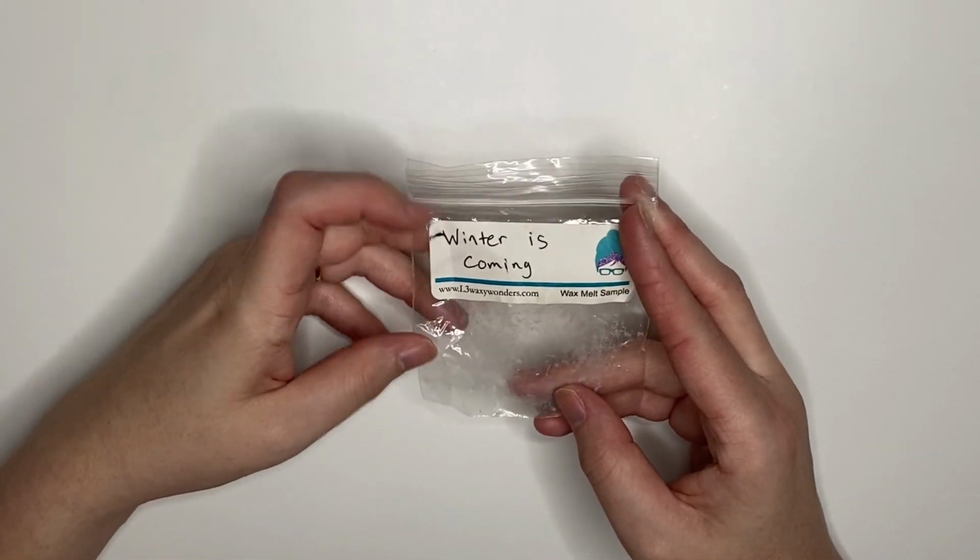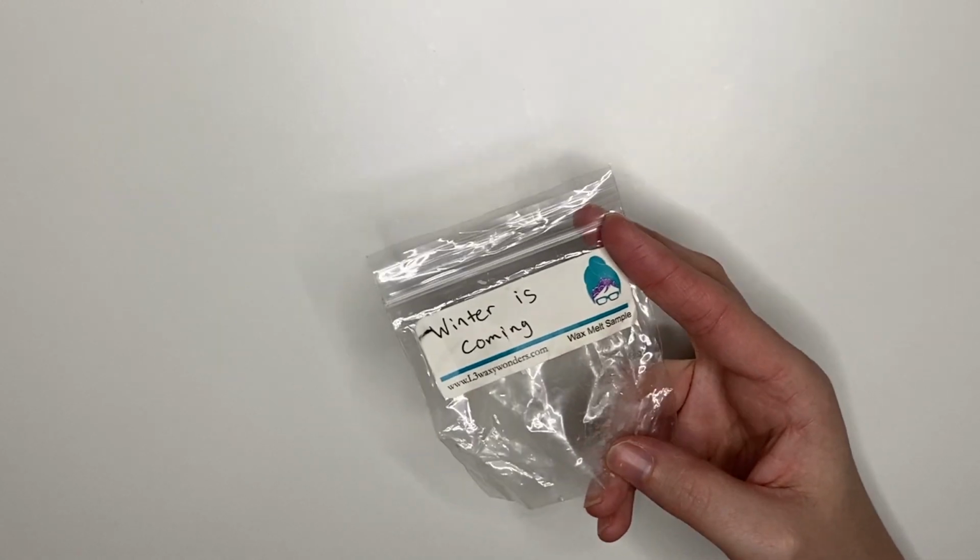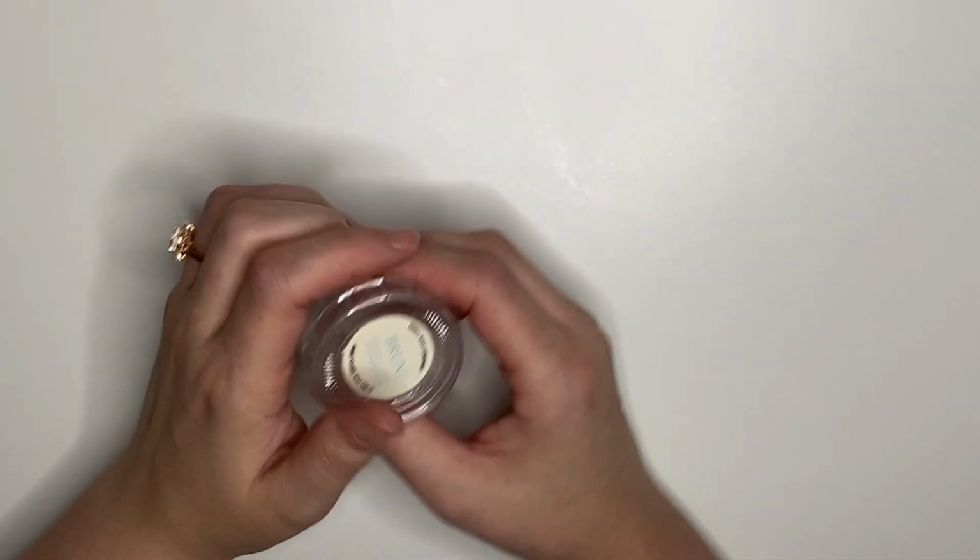Winter is coming. I melted this in the office because it was a big tea scent, and I spent no time in the office that day. Chris did, so I don't really have an opinion on it. I'd probably get it again.